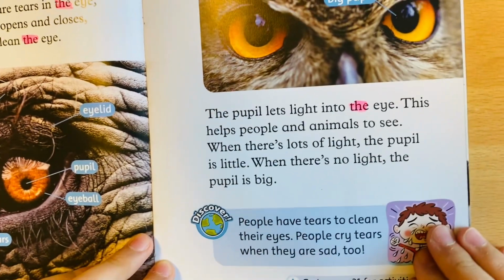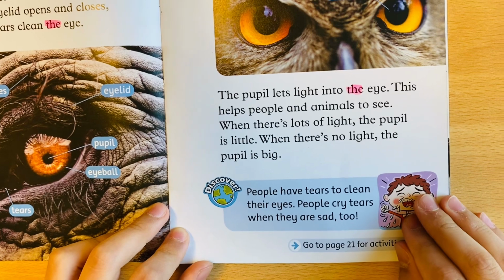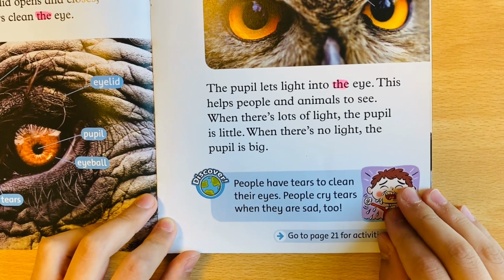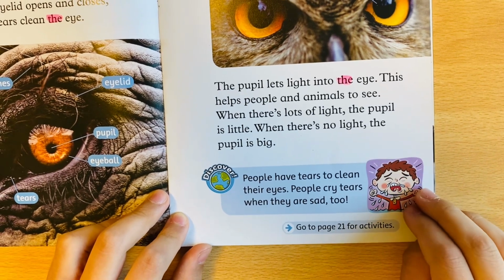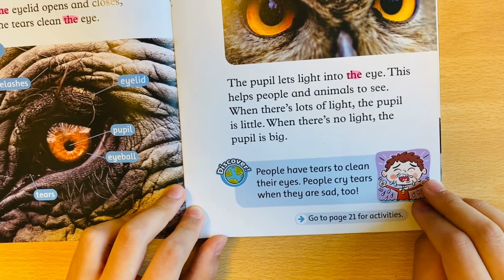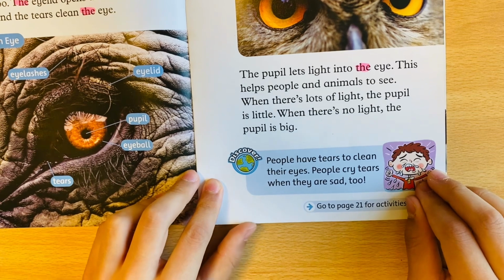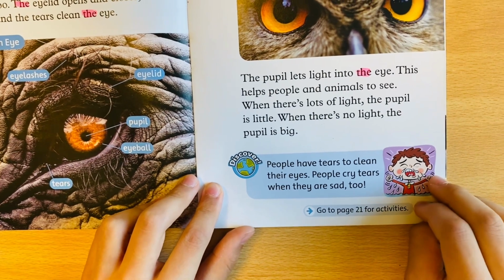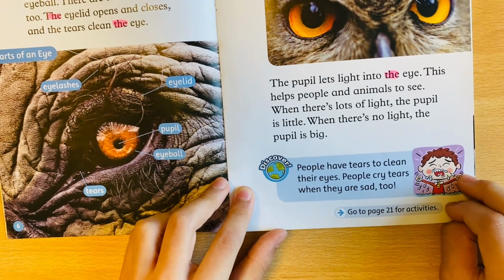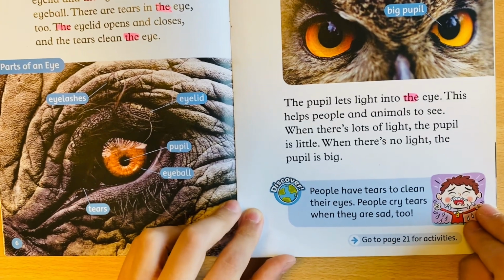The pupil lets light right into the eye. This helps people and animals to see well. When there's lots of light, the pupil is small. When there's no light, the pupil is big.